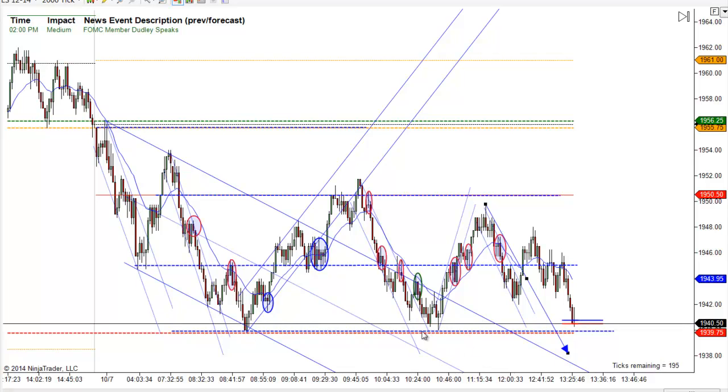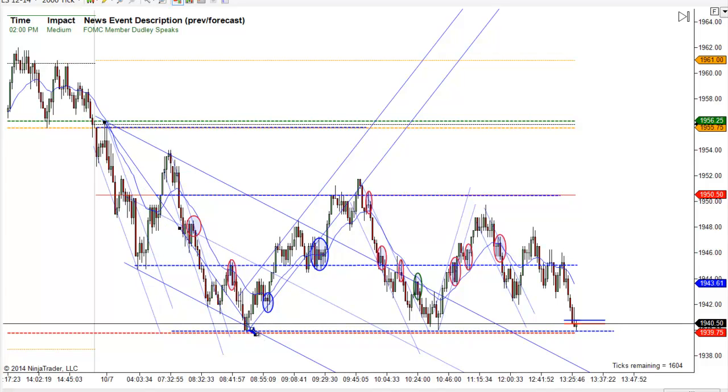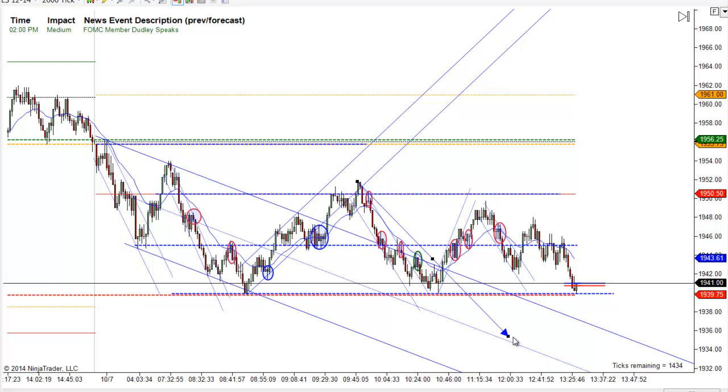But we've had a hard time really getting through this support area. And if we actually do get through there, we could see something more like this, with this being leg one, and then leg two being from here down. And that puts us down probably 1935 area or so. So I would look for the first target based off this one first, and if we continue lower, that would be my next target, 1935.